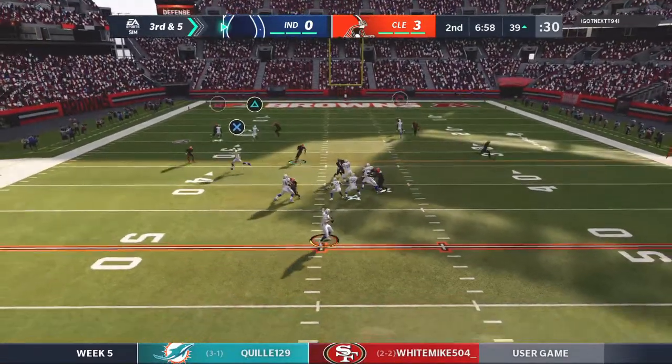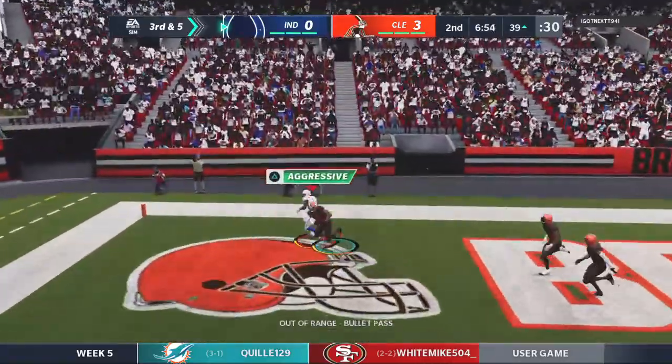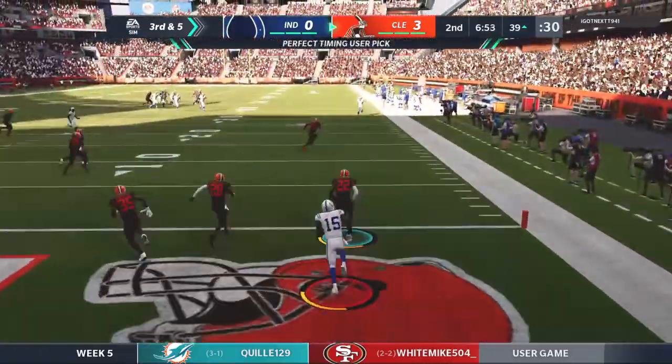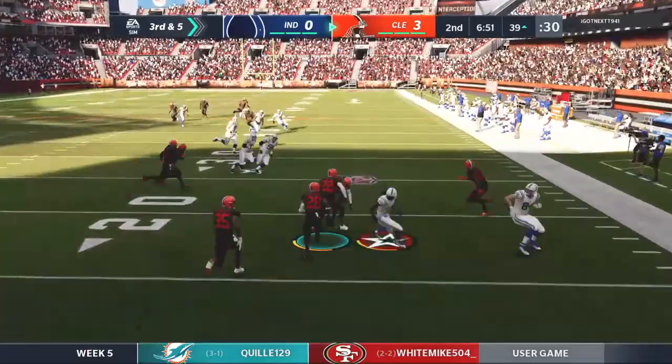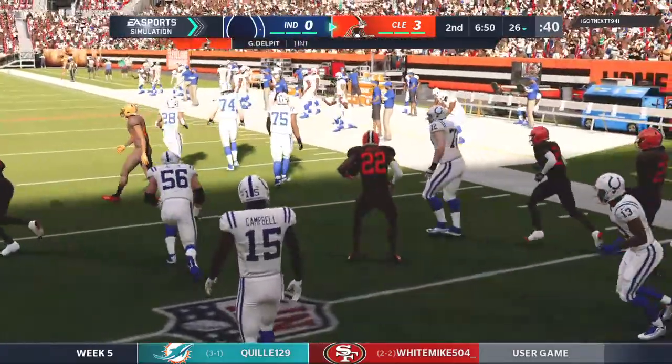Rivers is going to fake the give to Taylor and set up to throw it. He's going to let this go. Back of the end zone. And, oh, it'll be intercepted. That's the rookie from LSU, Grant Delpit. And he is all the way up past the 25.